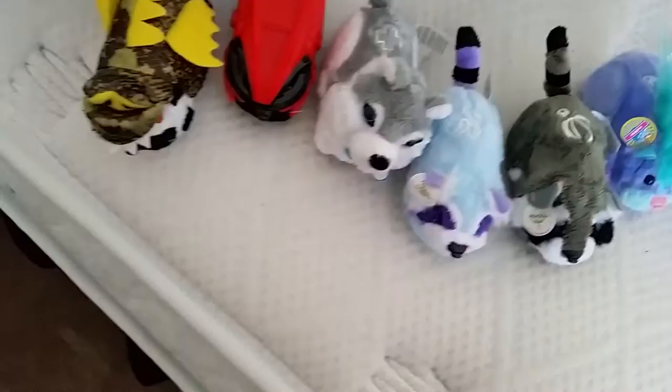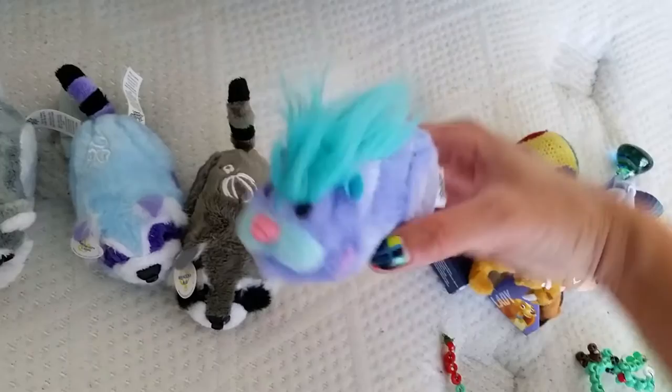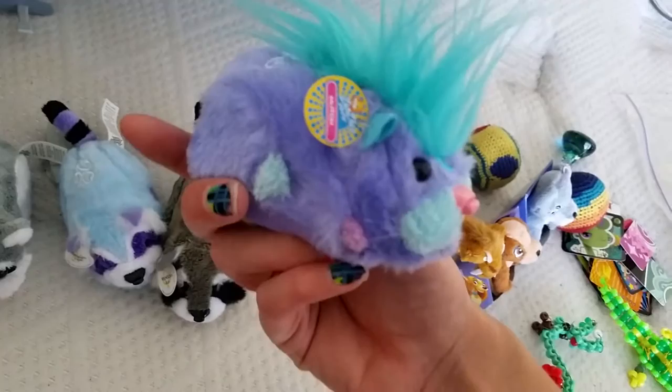And then these are mine. I got the husky, this raccoon. This was my first one I got, the raccoon. So now it's gonna make noise the whole time. And then this one, I like this one because it's my favorite color, which is periwinkle. And I don't think they really work that well anymore, but yep, that's my Zuzu pets.